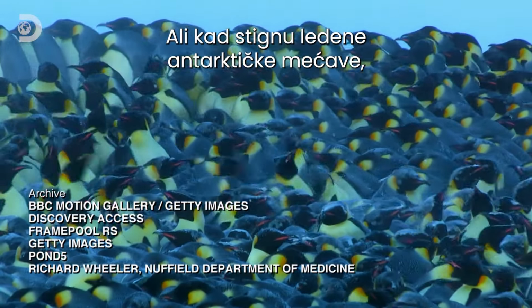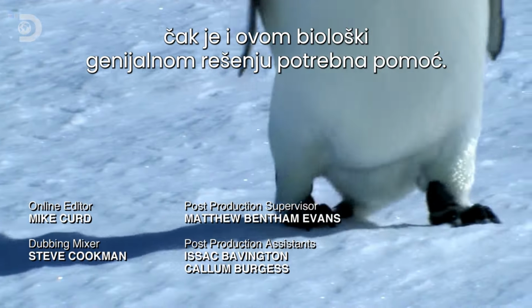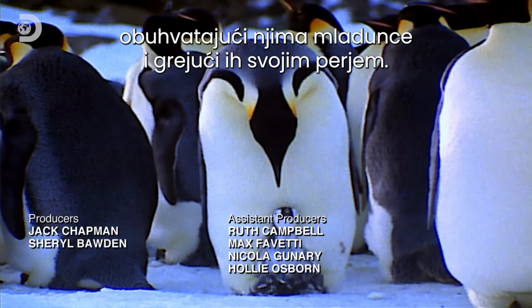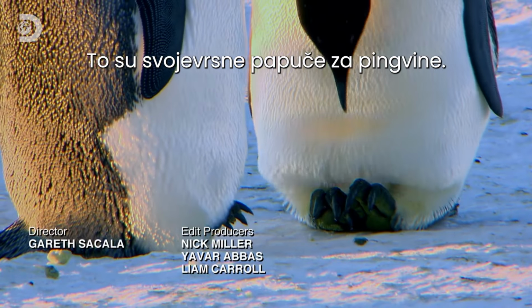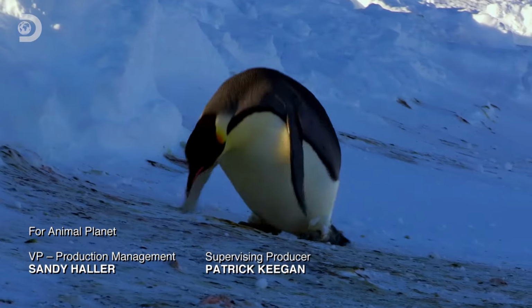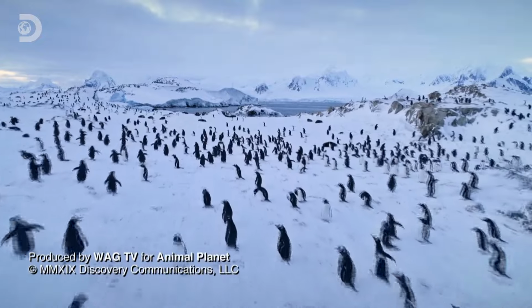But when freezing Antarctic blizzards come in, even this biological brilliance needs help. To heat their toes, penguins sit on their backsides to raise their feet off the cold ice and wrap them and their young in their feathers. It's the equivalent of penguin slippers. These feet-warming tactics might not give them a grip on the ice, but it does give them happy feet.